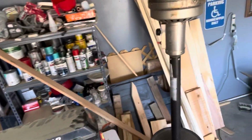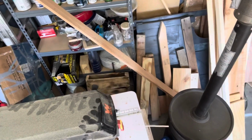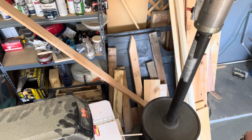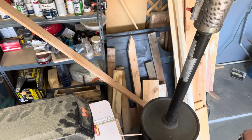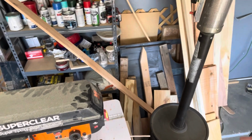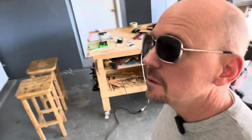I do have this storage back here where I keep like paint, all that stuff. I'm gonna reorganize this, put some more, I guess not shelving, but bins. I need some bins. I've got a bunch of small items in there. So that shelf needs to be done. But this is what happens in a little garage, you know. I try to stay as organized as possible, and you just can't win sometimes.